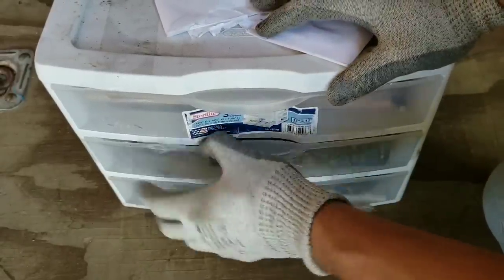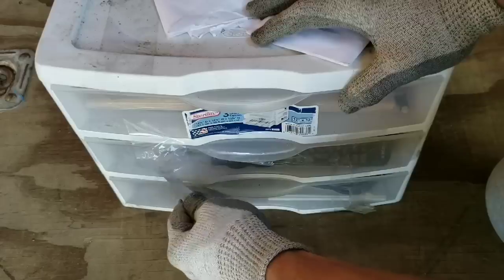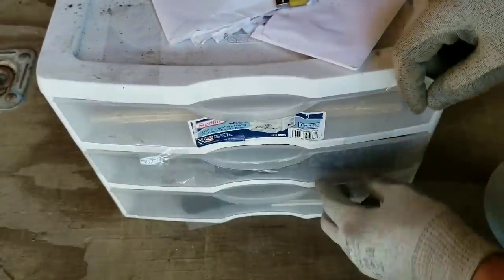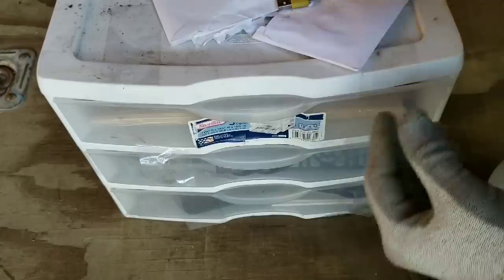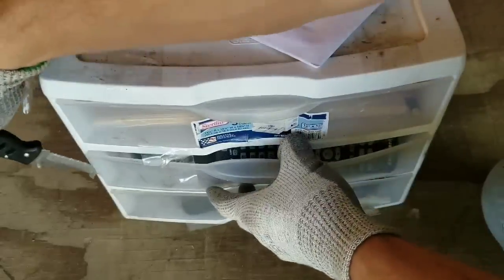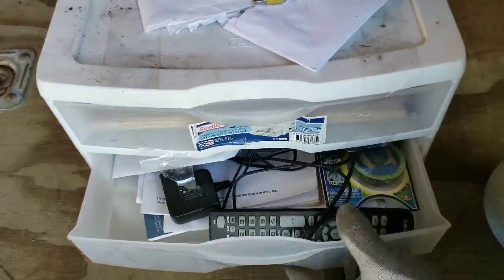Let's see what's in drawer number two. I know I cut that. Oh, I didn't cut both sides. Upper and lower. Okay, there's a lot of personal information in that last one, so we gotta be careful. Oh, look, we got tape there too. All right, we got tape everywhere. Holy cow. Well, they definitely taped it shut good.